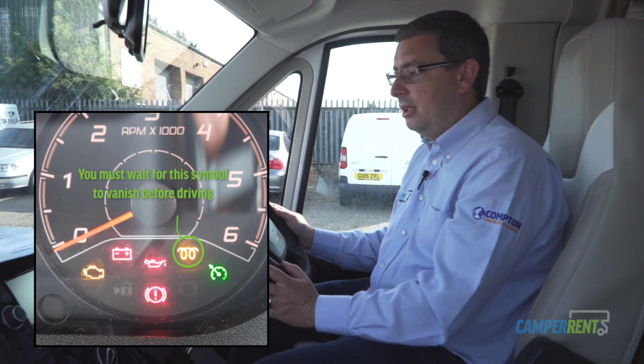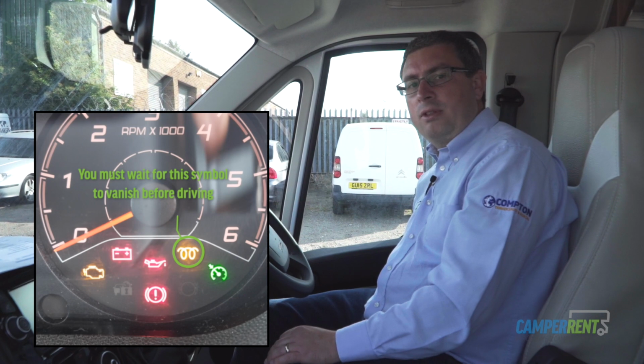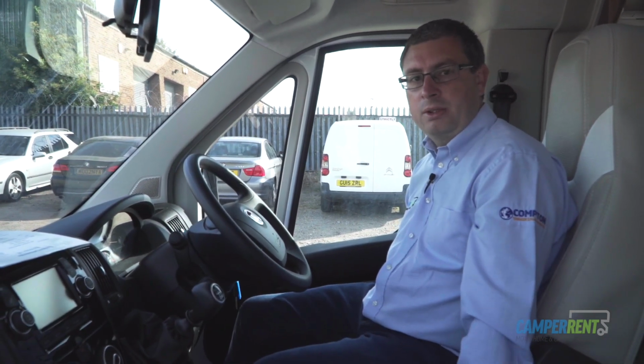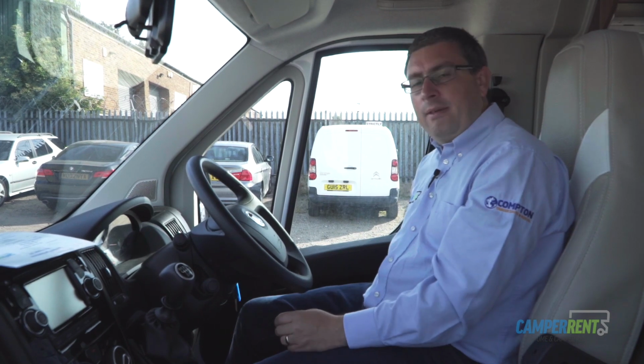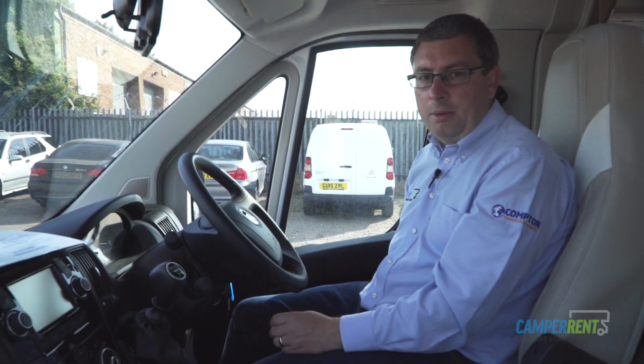Once the engine's started, before you pull away, your handbrake is down to the driver's right hand side, so it's not in the traditional left part where it is in most of our vehicles in the UK. Down on the right hand side, get it into gear, clutch down into first, feel a bit of the bite, release the handbrake slowly, and the vehicle will glide away for you.